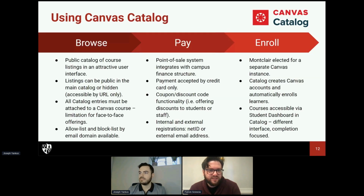So we selected Canvas Catalog because primarily it's a layer on top of Canvas, something that we're already used to. And for this project, we actually elected to get another instance of Canvas. So we have our regular academic-oriented Canvas for our traditional learners. And then we have a separate instance that folks can navigate to that's connected to Catalog.